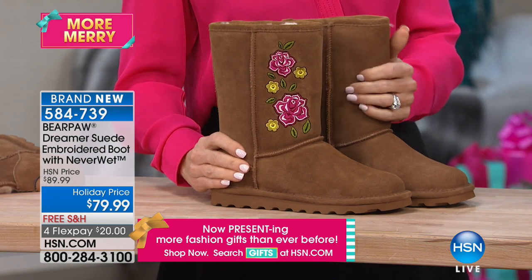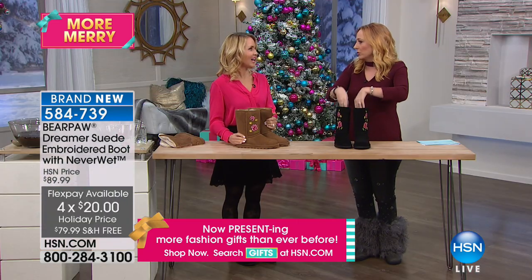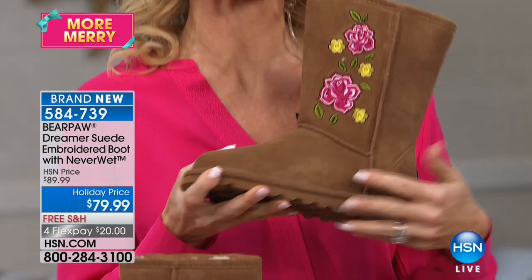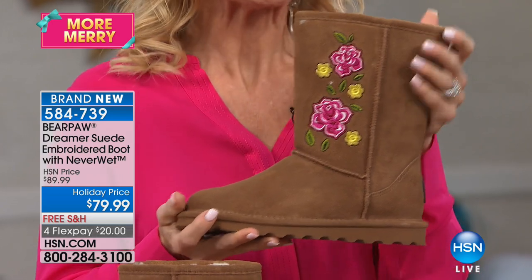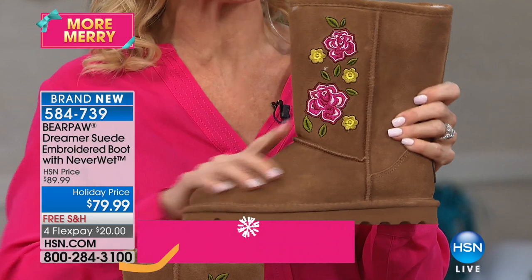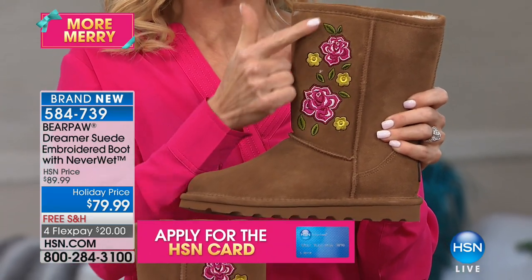And this is the perfect, perfect boot. We're calling it, of course, dreamy. So if you've been looking for this style of boot, but you wanted a little something extra, maybe something that had a little romance to it, something that was extremely feminine, look at this one. It's the only boot that I've seen like this. That's that all genuine suede boot with the sewn on embroidery on that.